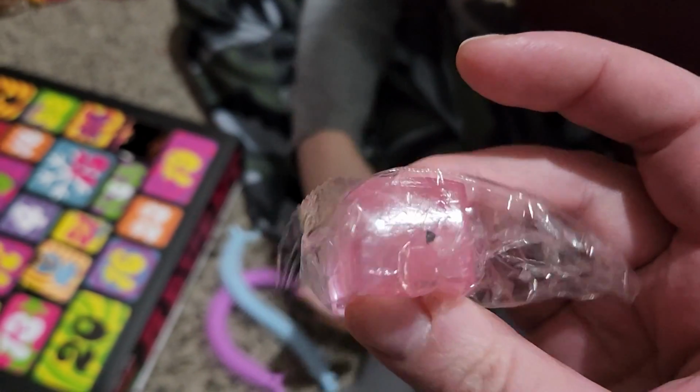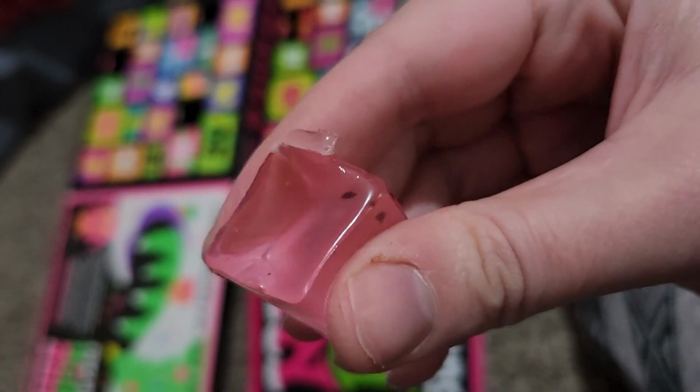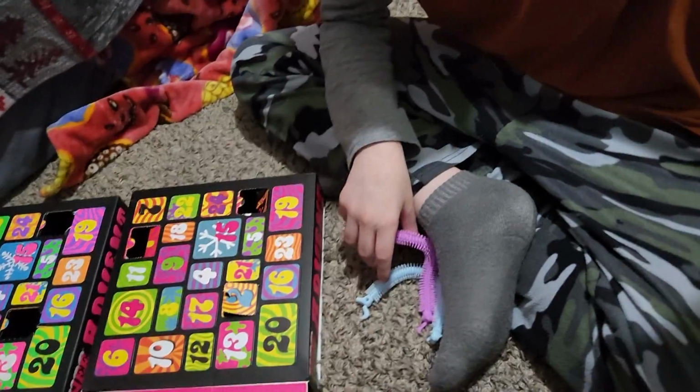So I'll send it to Killian. What the hell's that black thing? Hold on. Neato. It's like one of the ice cube squishy things, but there's a piece of plastic stuck in it. It's a squishy.